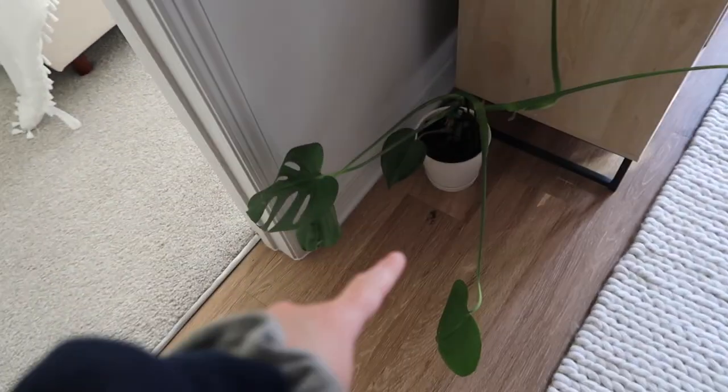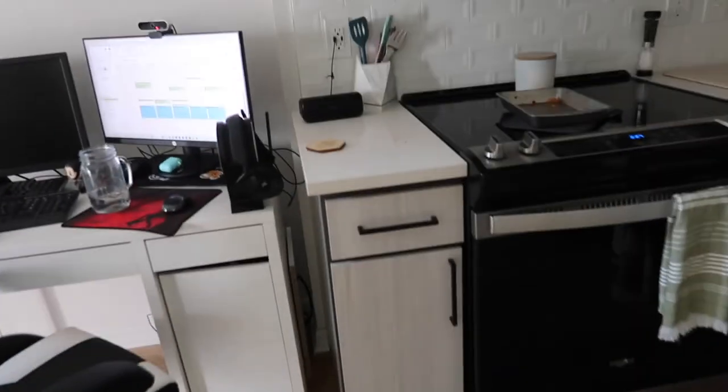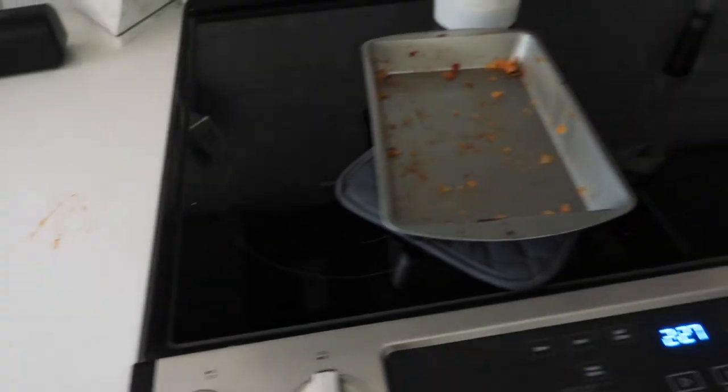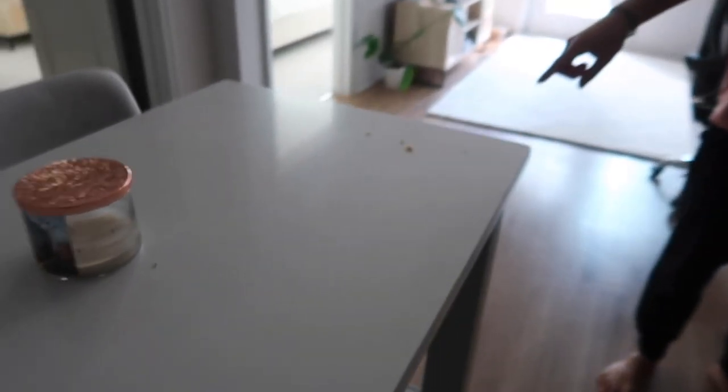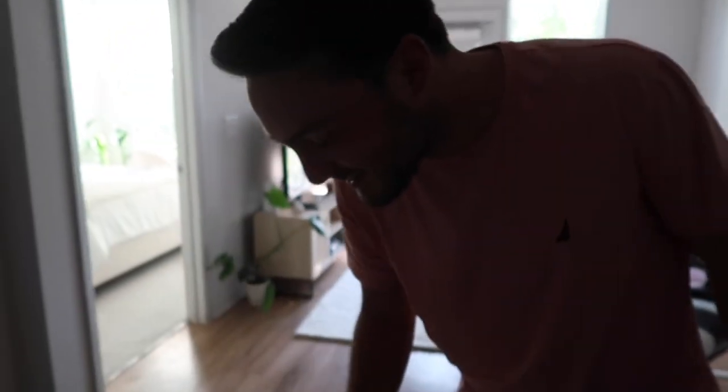Well, there's a little pile of dirt on the ground right there. Look at how disgusting this is. That was from my lunch. This is gross. Dirty. Comment down below who you agree with. Disgusting. There's more. That's also from my lunch. Yeah, so you're the one that makes these messes.